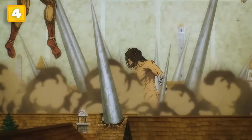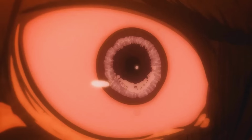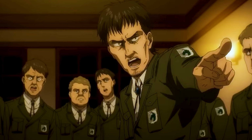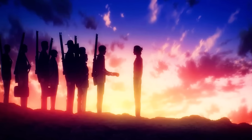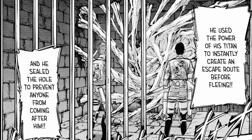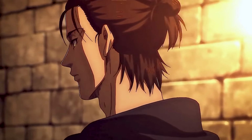Did you know that this moment wasn't supposed to be the first time we saw Eren use the Warhammer's power? In season 4, the military talk about how Eren had escaped from his jail cell. They never actually showed us his breakout in the anime, but in the manga there is a panel that shows the tunnel that Eren made to escape. He used the Warhammer to dig the hole and then fill it up with hardening so that no one could follow him.